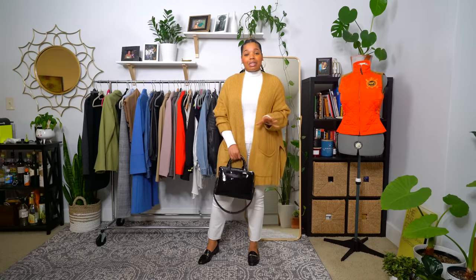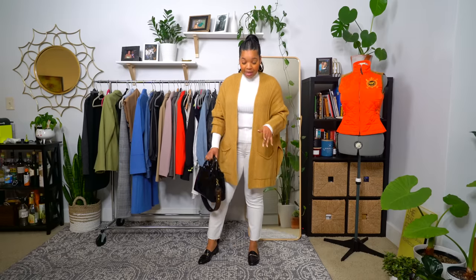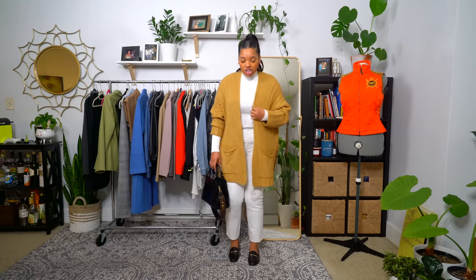So now you can see with this outfit that I am wearing the same flats and bag, so I'm gonna be able to get the most out of these items throughout my work week. But you can also wear this outfit on the weekends, maybe to a brunch or a lunch, or if you're running errands, if you feel comfortable wearing all white while you're running errands. Just depending on your lifestyle, this could work in a lot of ways.